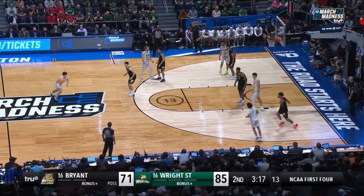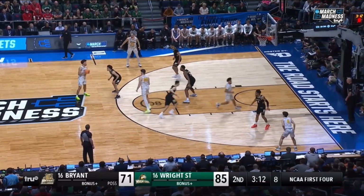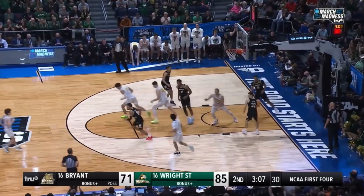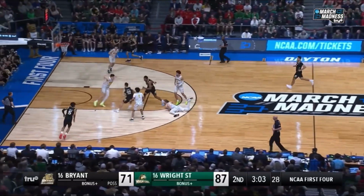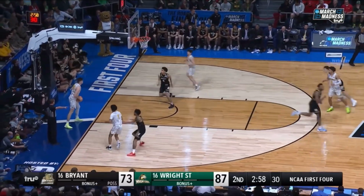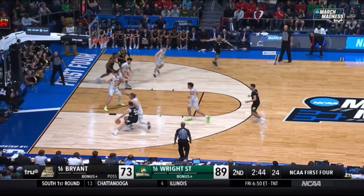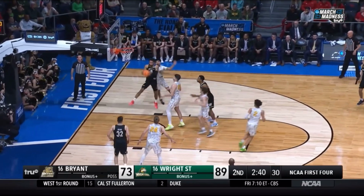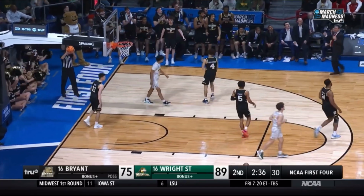An excellent passing team. Yeah, tonight they've put on a clinic, Wright State has, in passing the basketball. Shot clock is at 5, holding off the glass. He has scored from every which way tonight. 34 points, Kiss with the answer. He has 26. They've outscored the duo of Bryant 50-32. Hurtado launches from 3. It's no good. Pride with the rebound and the putback. It's good. And timeout called by Bryant.